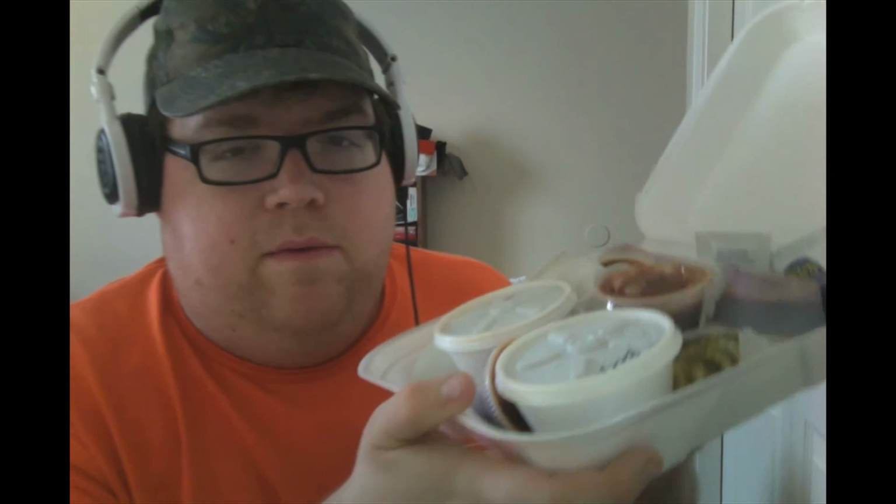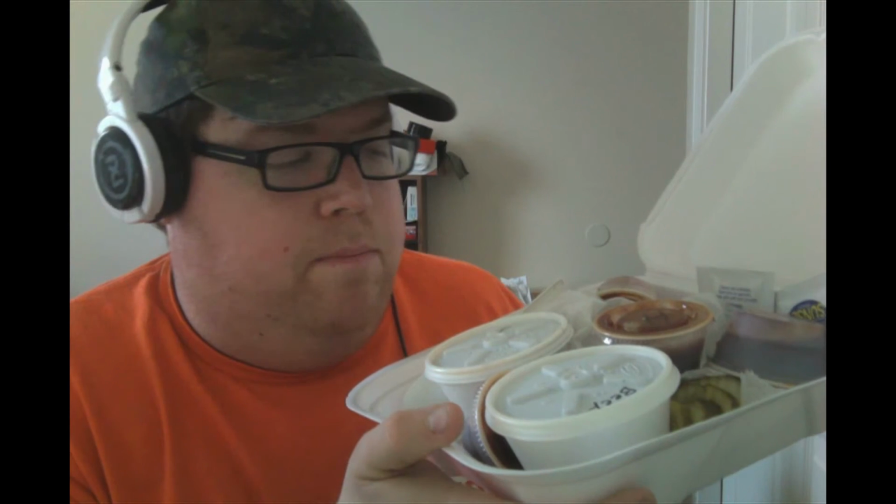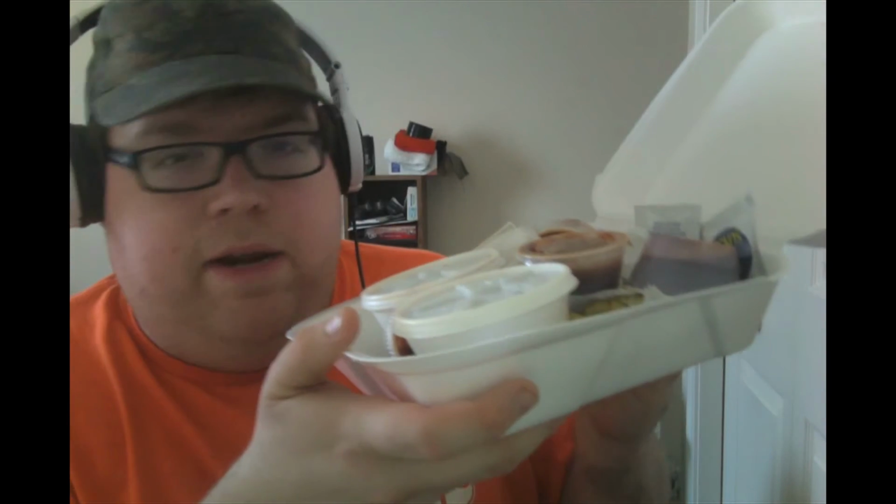Alright, okay, so here we go. This is kind of strange. Okay, so here's what we got. Again, this is opening it sight unseen. So I guess they put the beef and the pork in separate little mini containers. They also have hot and mild barbecue sauce for the items. So, again, one for each one of the sauces.